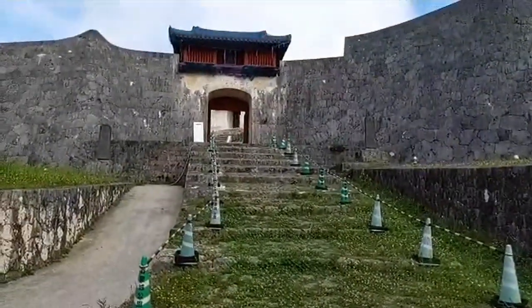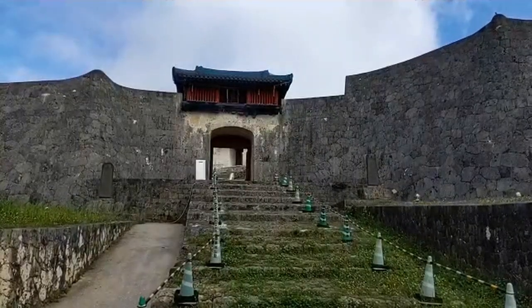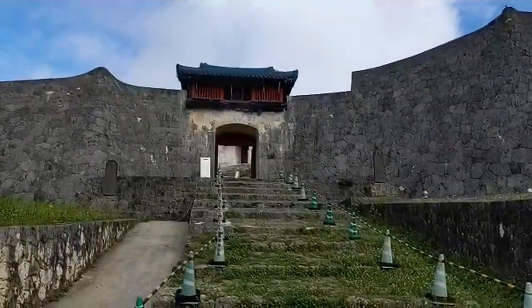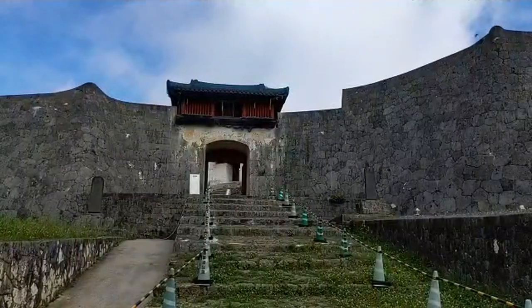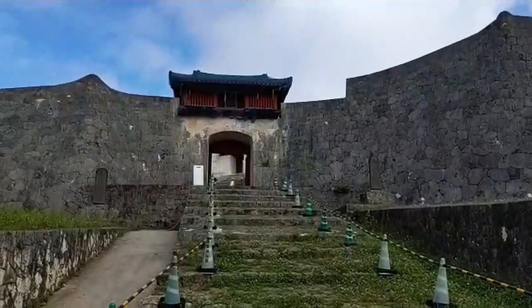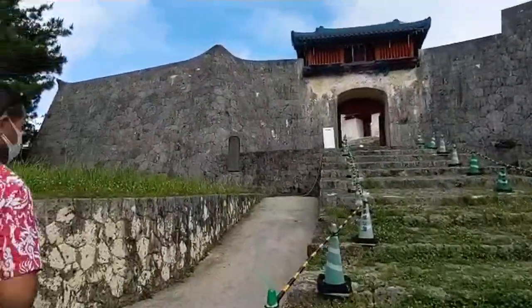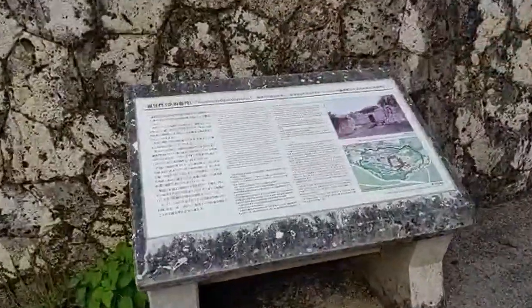We're looking up at the Keisei-mon. It's beautiful. Rather impressive gate. As we said earlier, usually it would have been closed, but recently they've opened it up to allow people to come in and better access the restoration site, the rebuilding that's going on in the center of the castle. Come on over here and take a look at the information panel.